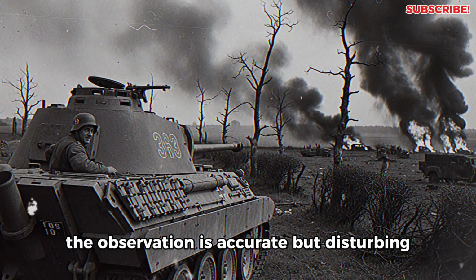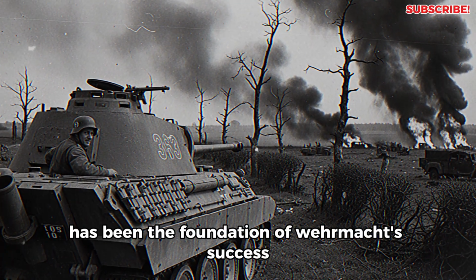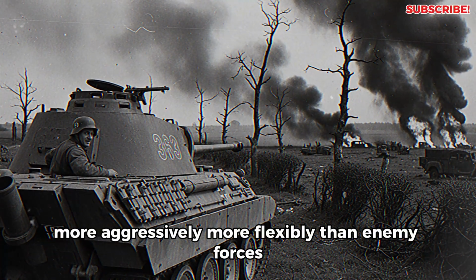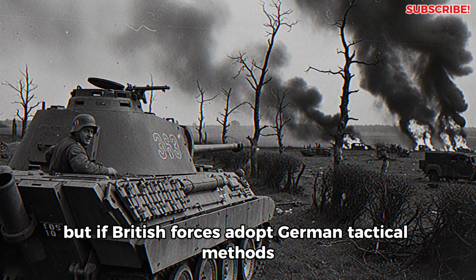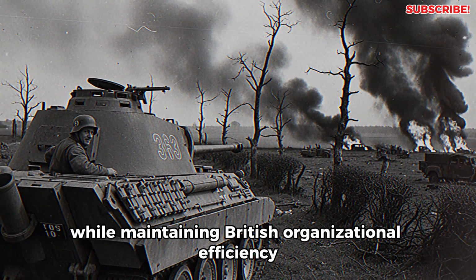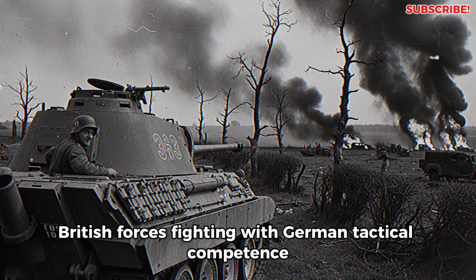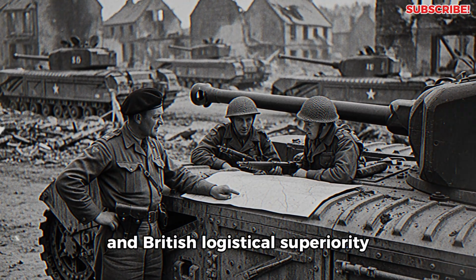The observation is accurate but disturbing. German tactical superiority has been the foundation of Wehrmacht's success since 1939. German ability to fight faster, more aggressively, more flexibly than enemy forces has compensated for numerical and material disadvantages. But if British forces adopt German tactical methods while maintaining British organizational efficiency, German advantages disappear. The Guards Armoured Division represents that evolution, British forces fighting with German tactical competence and British logistical superiority.